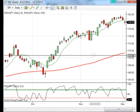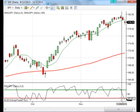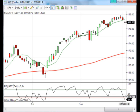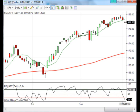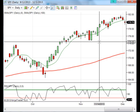So let's take a quick look at the other indices and go from there. On the SPY, we could see we've got the dip below 30. So we have a setup. So we're just going to watch this and wait for the momentum to resume back to the upside before considering jumping into this market.